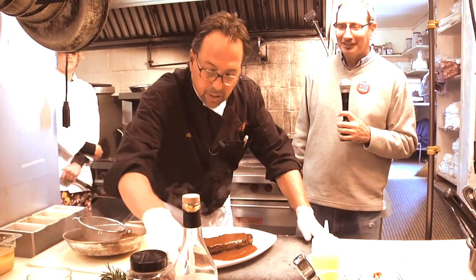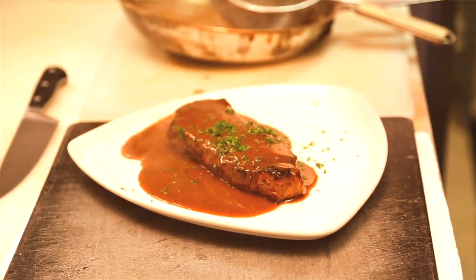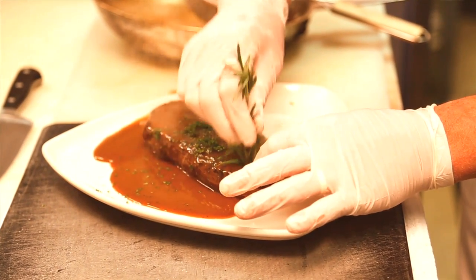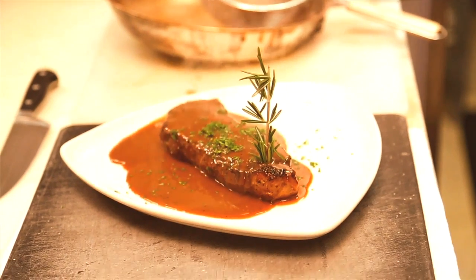And that, ladies and gentlemen, just a little bit of fresh parsley, maybe a little sprig of rosemary, is our steak au poivre. Wow, bravo. I don't know how anybody could resist voting that one at the top of the heap.